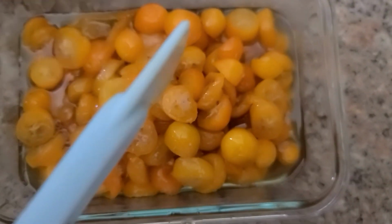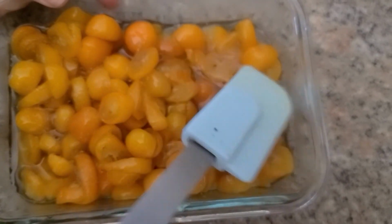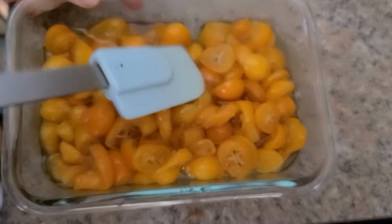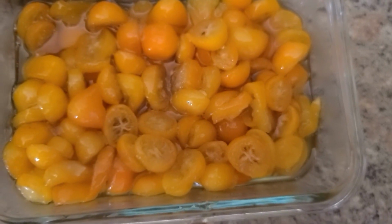This process works for other candied citrus. I just happen to adore kumquats at this season because they are incredibly tart. Once they're all evenly coated, you can just leave these in the sugar syrup until you're ready to eat them. I love them in cocktails, or scattered on top of a savory meat dish in place of cranberry sauce. They're really very versatile.